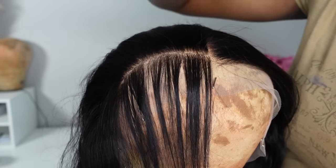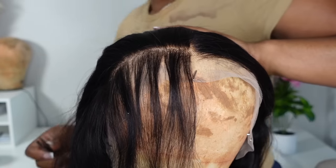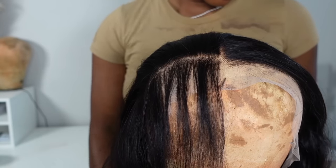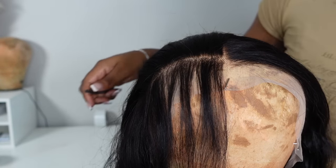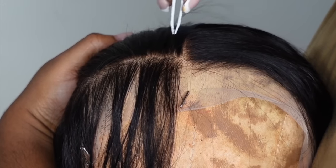Here's the tweezer I'm going to be using. I use a very specific tweezer, and this tweezer only. It is the Revlon Slant Tip Diamond Series tweezer. I will link it down below. I love it. It gets all the hair without also ripping a massive hole in my lace.